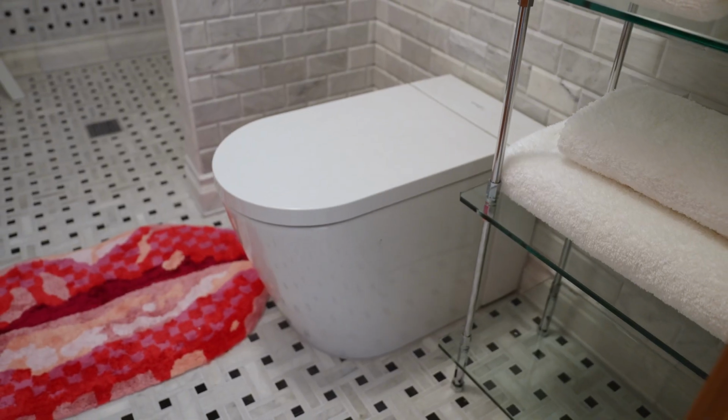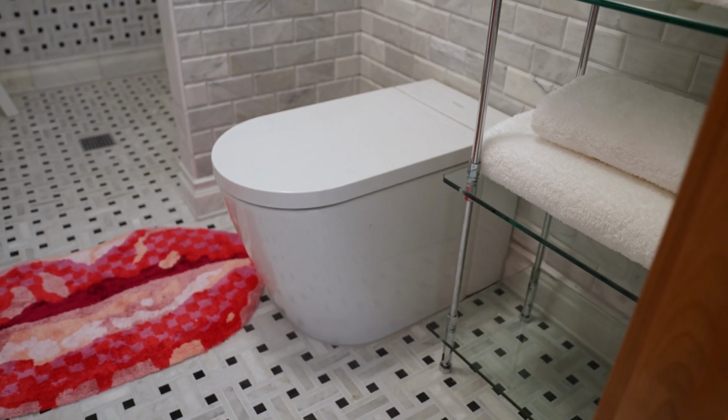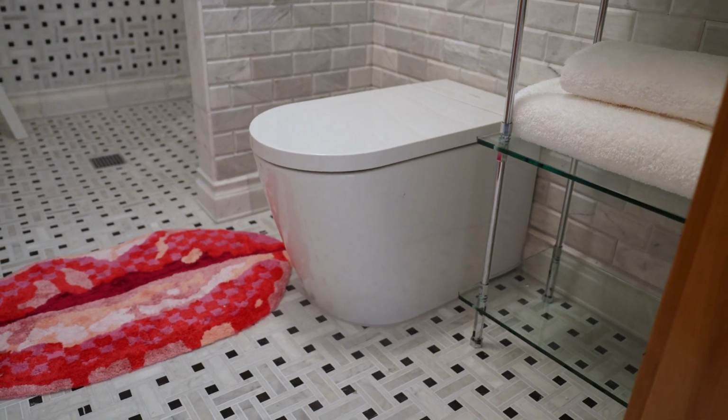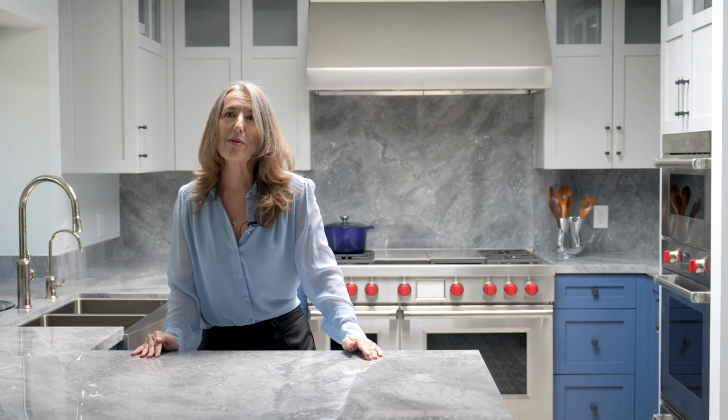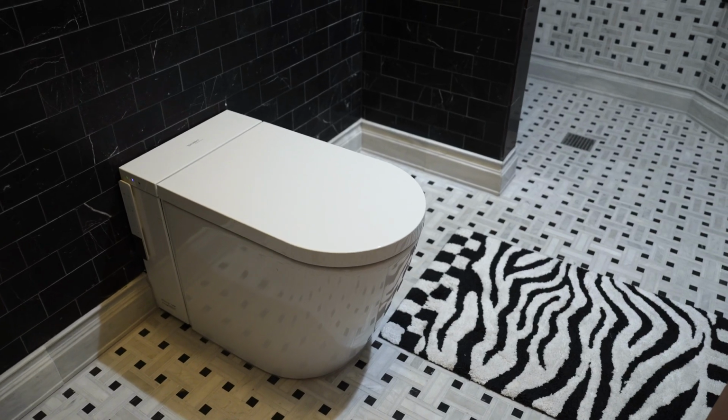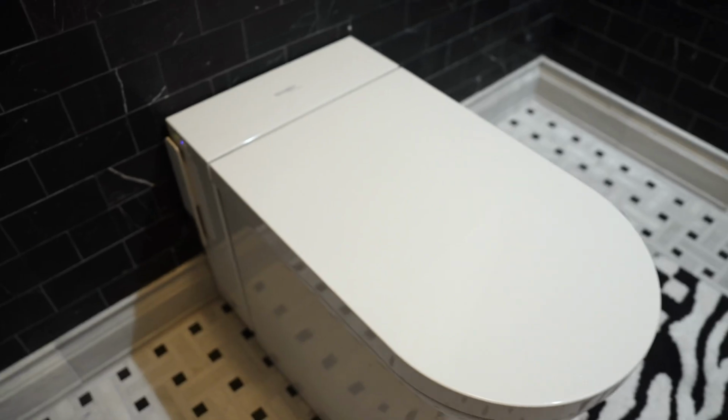I've always liked Duravit as a product. It's European. I went to school in Denmark, and so I have a real affinity for a lot of European appliances and plumbing fixtures and style. It's the Philippe Starck, I believe it's the top of the line toilet for Duravit.